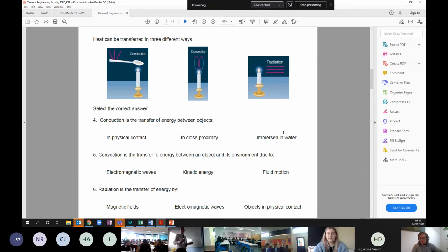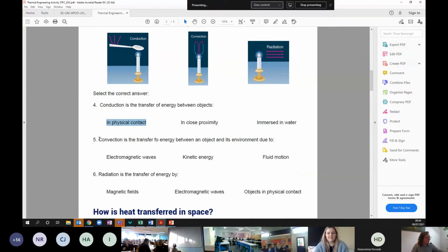So A, B, or C? And answers in the chat function, please. I'm seeing all A's right now. Yep, that's correct, still all A's. So in physical contact is the correct answer, and you can look at this picture, which helps you find the right answer. The next question, 5.